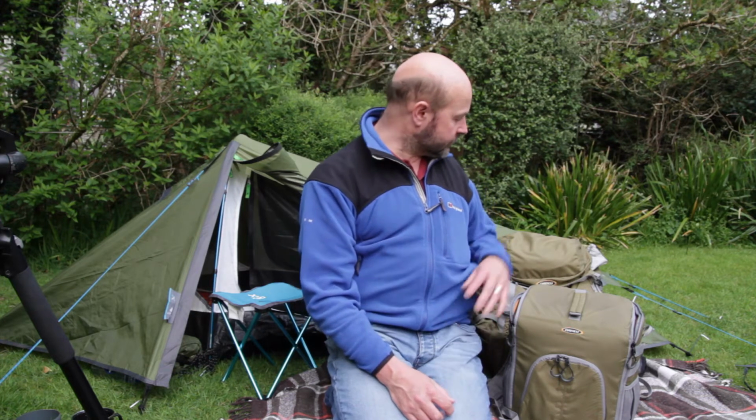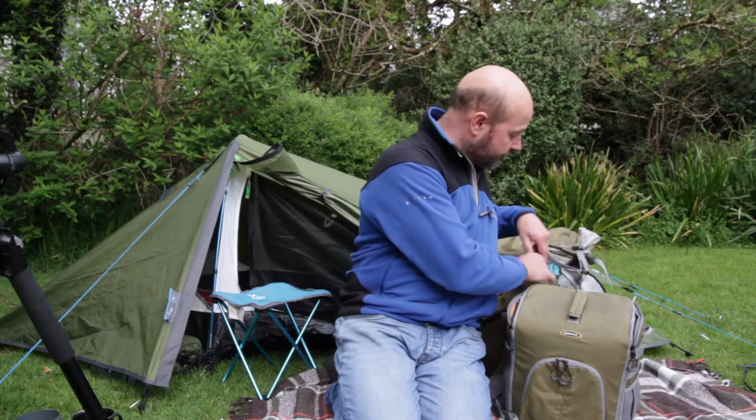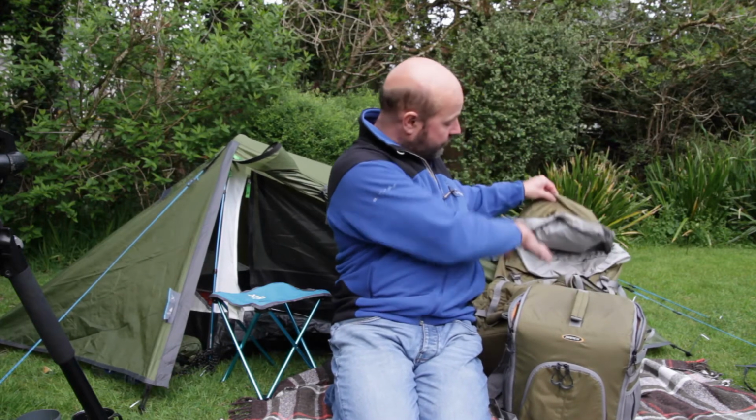A lot of my landscape photography is done on, you know, 3 or 4 hour hikes, and sometimes now an overnight hike as well. So I need something I can get a lot of equipment in, not only for the photography but for the whole day. So this one's really good in that it comes with this camera case, which will fit inside it. It'll go in through the side, or it'll go in through the top, or whatever, and you can take it out.